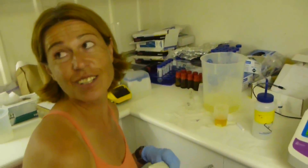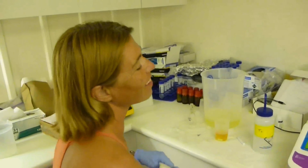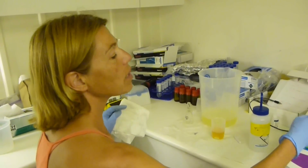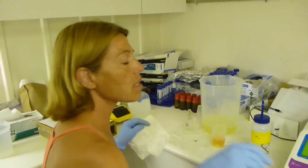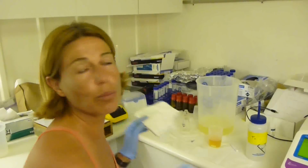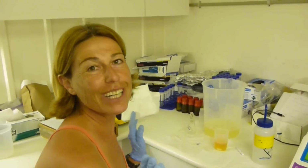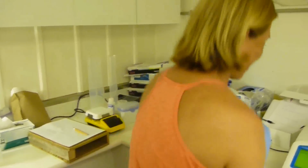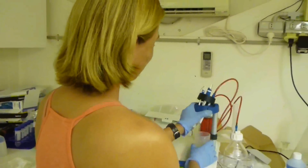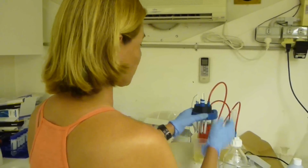So what do you think of this machine? Of the CTD? No, this machine. Very good, I like it. Actually, it can be done automatically with many samples, but this titration is short and it's not very boring. I'm done by 10. So it's not so bad.